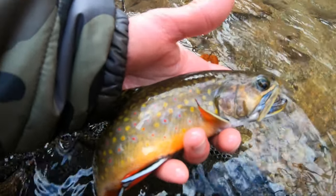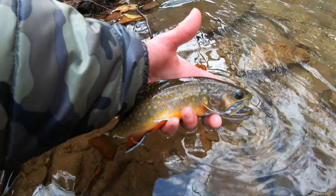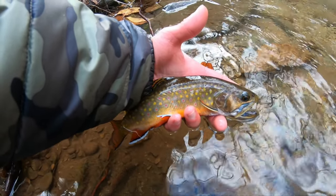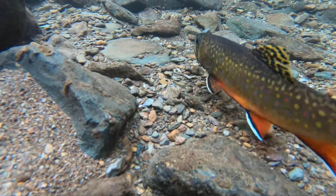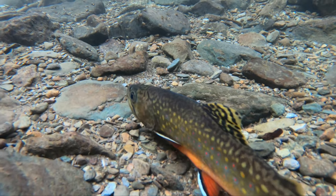Come here. Yes. Oh my gosh, dude. I told you there was a brookie and they're looking for that mop. I told you. He followed this thing a couple times, guys. It's a freaking tank. Oh my goodness. Now you got to hook one. On the Sarcher's mop, guys, the Sarcher's mop saves the day.